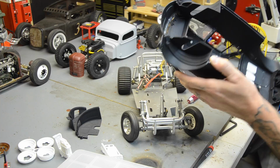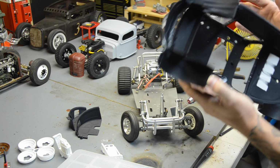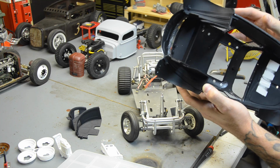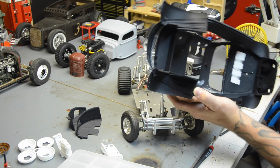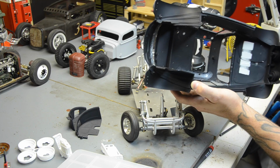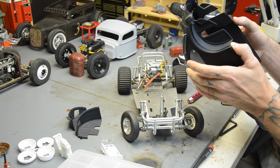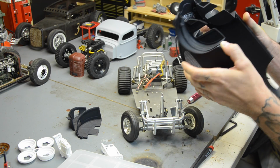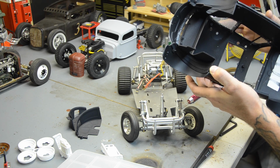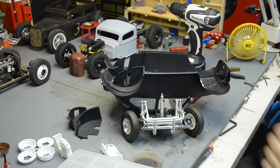So back to the drawing board, trying to figure out how to drill these. Everything would have been a little easier had I not put the windows in yet, because I could probably hit the top hole through the window over here. But yeah, it's a challenge. You need like a template to throw on the outside of the fender to guide you where to drill. That would be super handy. So let me do some brainstorming here, see what I can come up with.